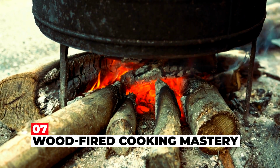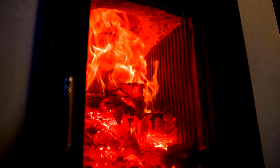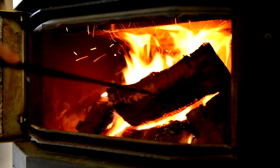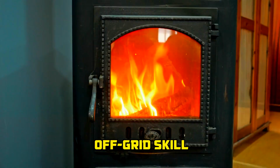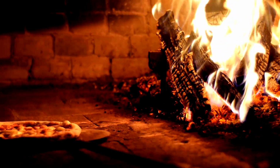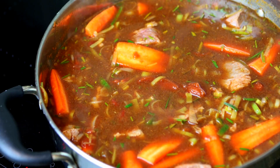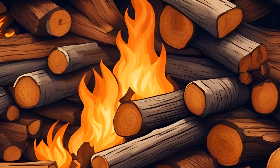7. Wood-fired cooking mastery. Many Amish households rely on wood-burning stoves, which double as heaters in winter. Mastering temperature control is an art. Cooks gauge heat by feeling the stove or analyzing embers. This off-grid skill requires practice, as adding logs at the right time ensures steady heat for baking bread or simmering stew. Hardwoods like oak burn longer, while softwoods ignite quickly.